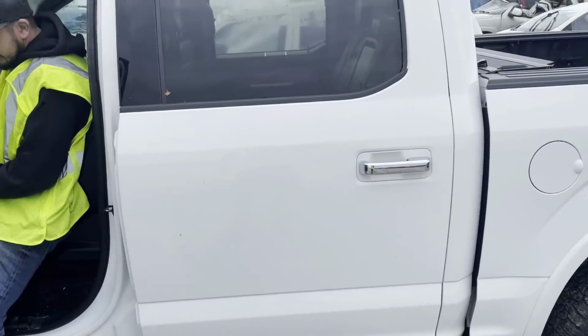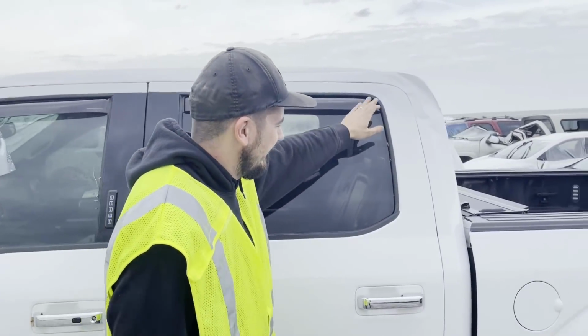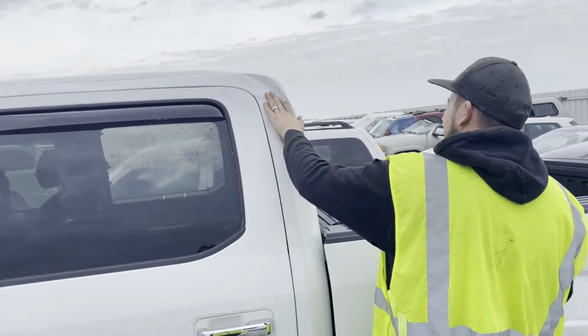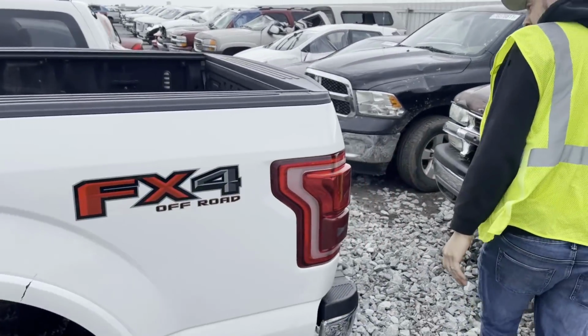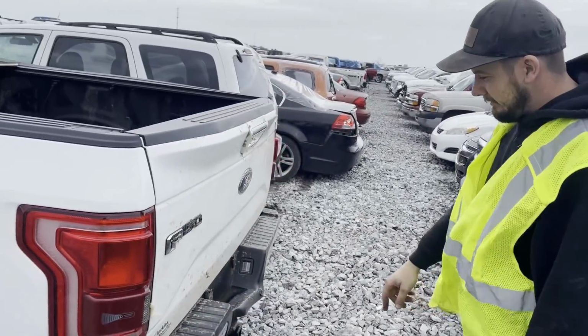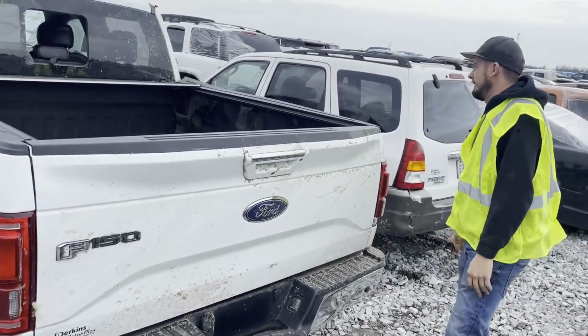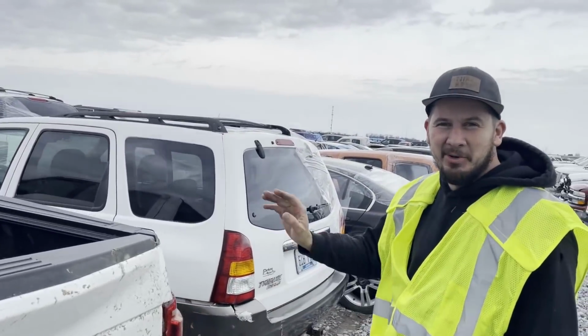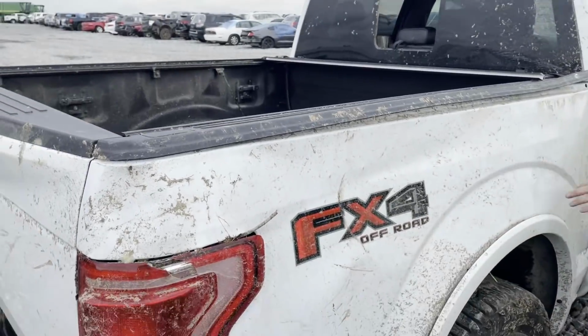Well, let's keep looking around and make sure this thing's okay. Let's check out the other side. The other side, not too bad. This needs to be fixed. The back glass broke. Oh, man. Oh, look at this bumper. How does this happen? Who knows? Oh no, there's more. Wow. Man, the tornado went all around. Look at that. Dang. Aluminum body.